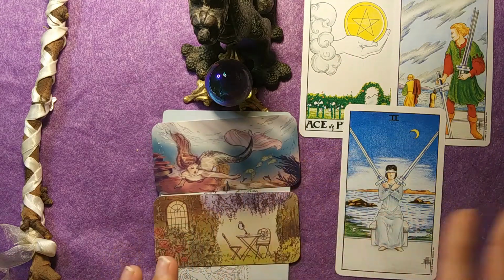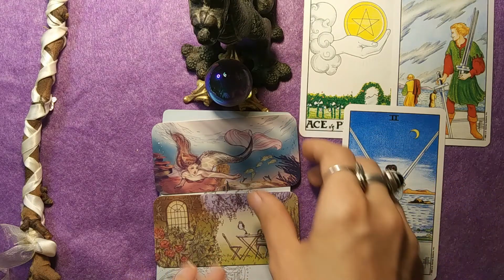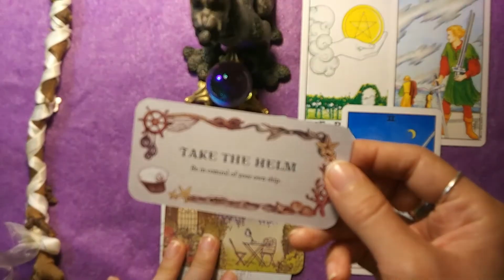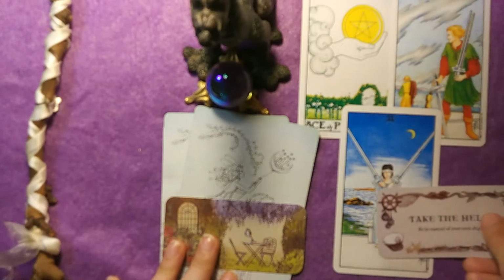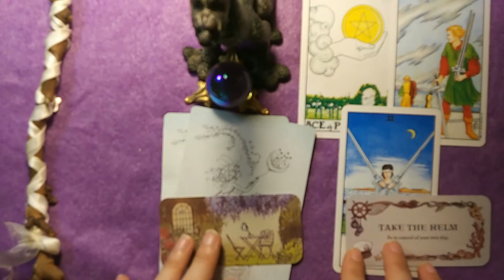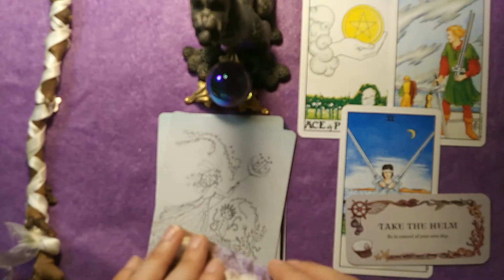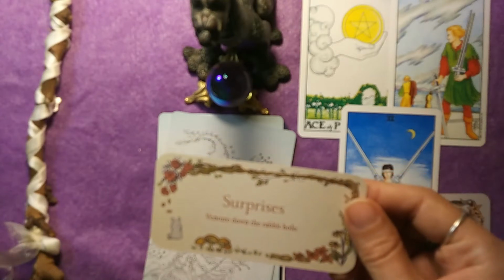Okay, so here is the cool thing. The whole purpose of this is to highlight the oracle cards though. So take the helm, be in control of your own ship. So here, I think you have the ability. I always say we always kind of know which choice to make. We're just afraid of making it. That's what it is. Surprise, venture down the rabbit hole.